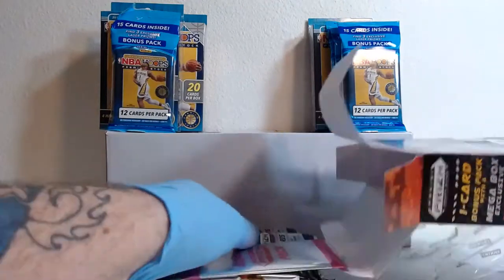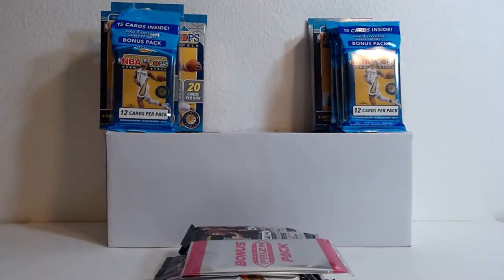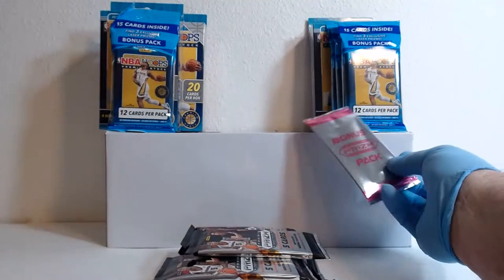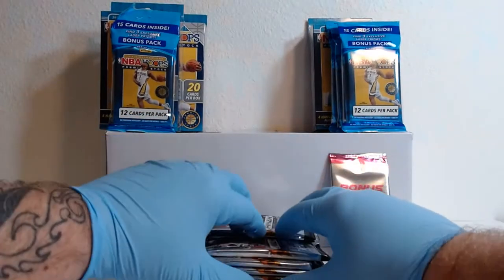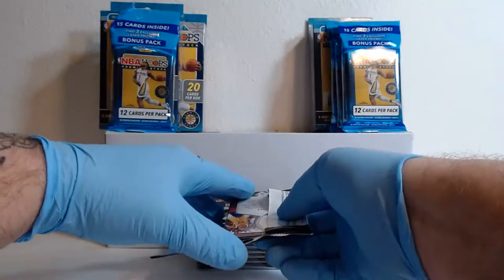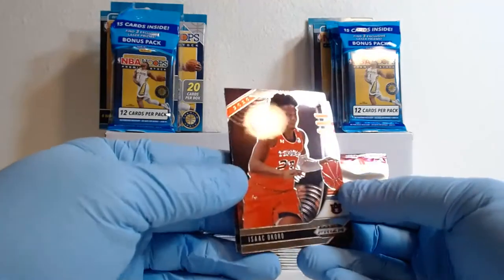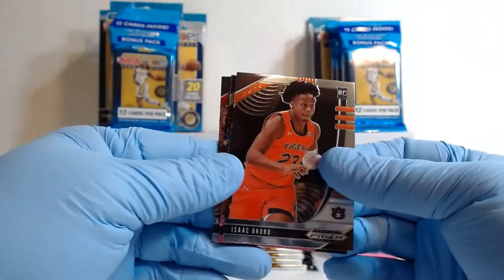Lots of Prizms in the NBA draft. There's 22 Mega Box pink ice parallels, at least two silvers and the auto pack. Hopefully it's an auto. I know there's Panini points in some of them. Here we go. This lighting, there we go.